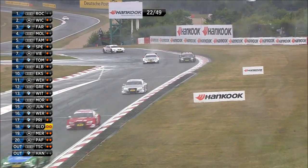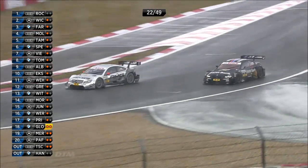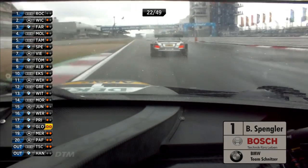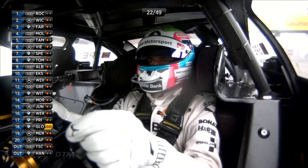And Vitoris going for a dive there off the chicane on the inside line, and, well, leaving Bruno Spengler behind. Bruno will try and fight back as they head down, but Vitoris showing him a clean pair of heels here. We're on board with Bruno Spengler.